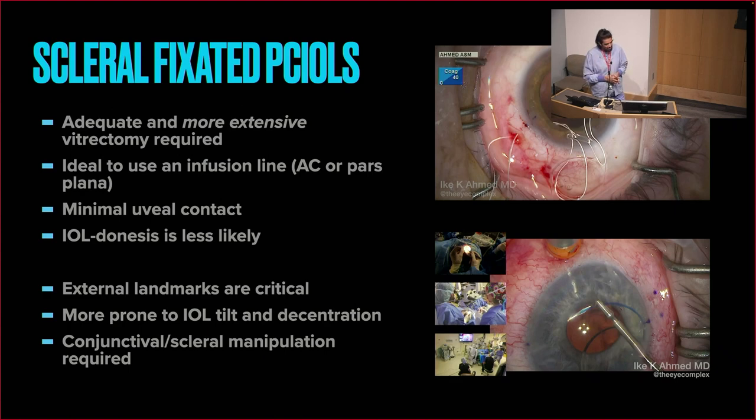Some of the pearls with these approaches is that external landmarks are critical. We've seen complications occur because of malposition of these lenses, positioning them too anteriorly to the iris, for example, and they can be more prone to tilting and decentration because of the approaches, whether the scleral tunnels are short, the bending of the haptics, or the landmarks are not adequate. And of course, as a glaucoma surgeon, we're always a bit worried about the external manipulation of the conjunctiva and sclera.